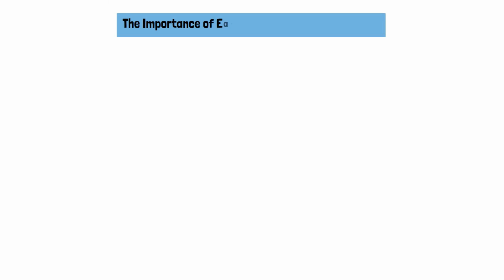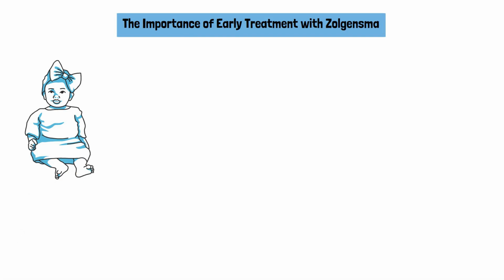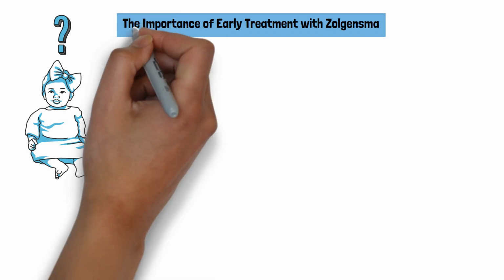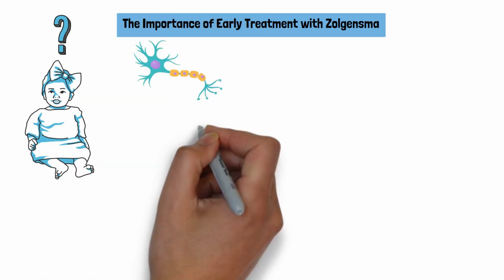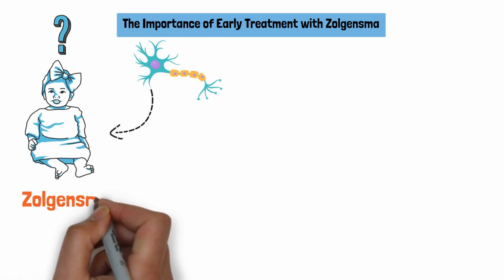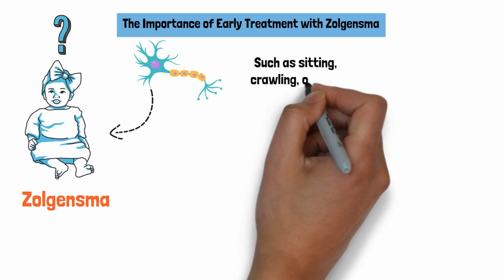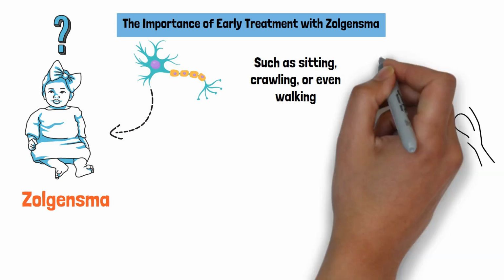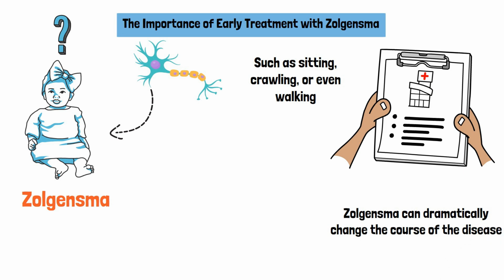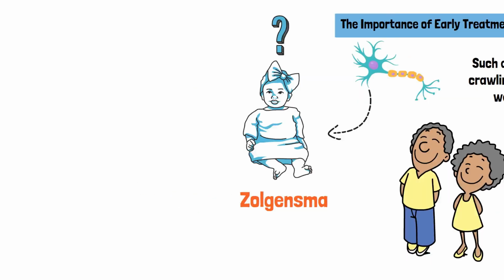The importance of early treatment with Zolgensma. Zolgensma is most effective when it's administered early, ideally before significant symptoms appear. Why? Because the earlier the motor neurons are protected, the better the chance of preserving muscle function. Children who receive Zolgensma early may be able to achieve key developmental milestones such as sitting, crawling, or even walking. Studies have shown that early intervention with Zolgensma can dramatically change the course of the disease, allowing children to have a much higher quality of life than if left untreated.